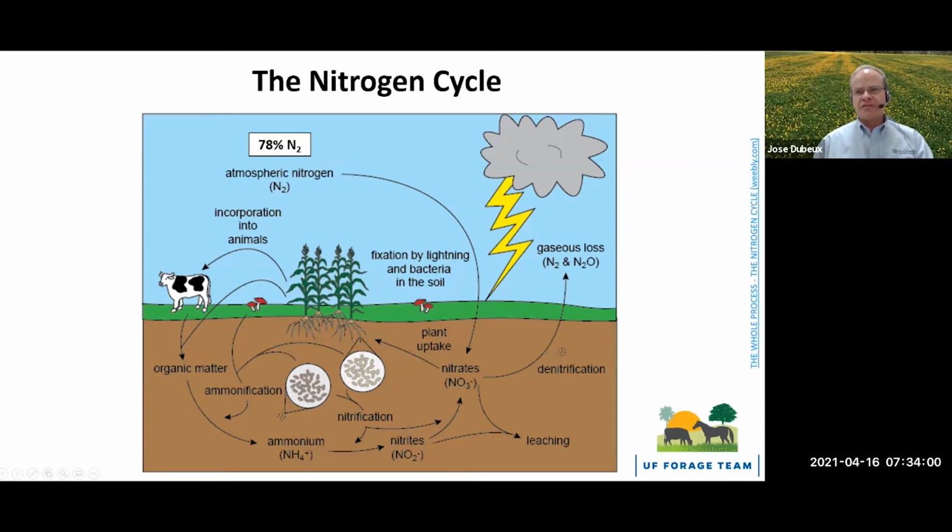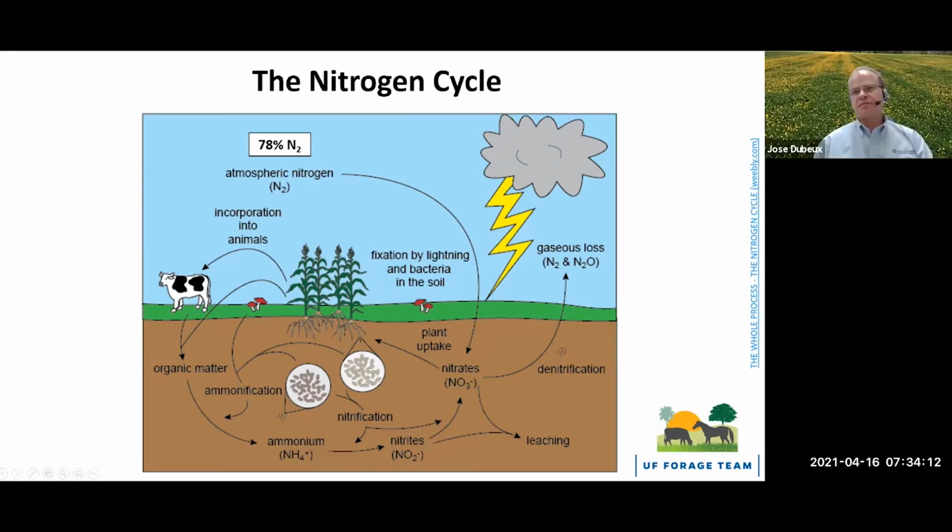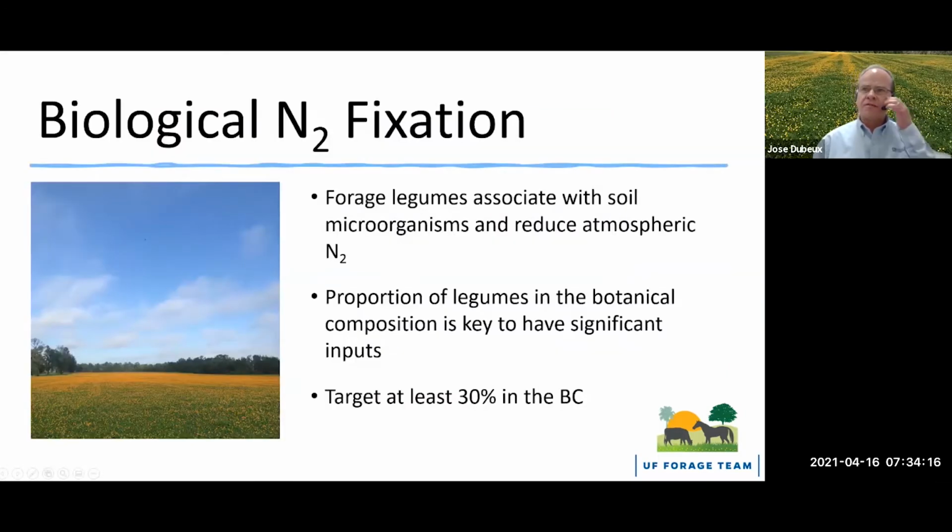And there are different cycles and interactions, but there's plenty of nitrogen in the air, but plants cannot take it up. And it is also one of the most limiting elements in agroecosystems. So forage legumes can do the trick because they associate with rhizobia bacteria. And there are different factors affecting the biological nitrogen fixation, and I'm not getting to that today.